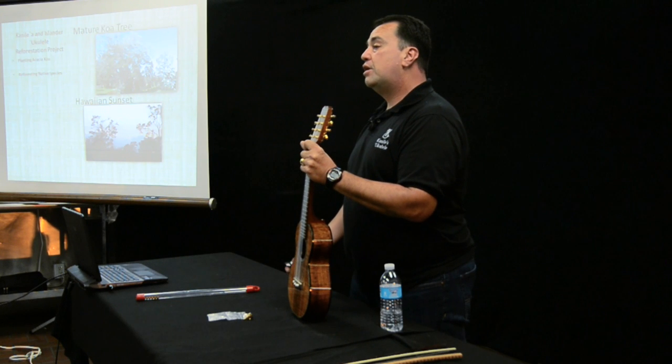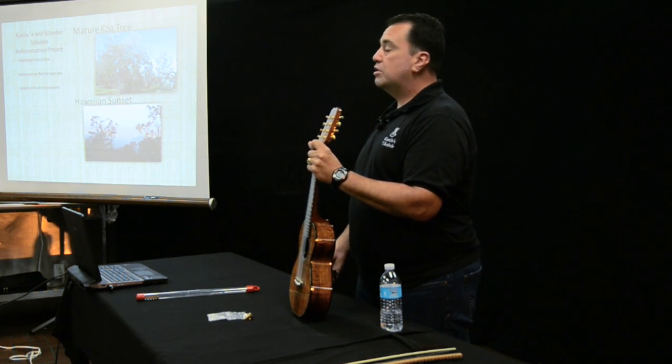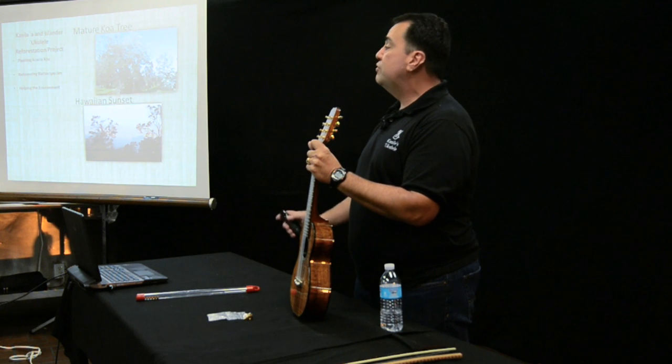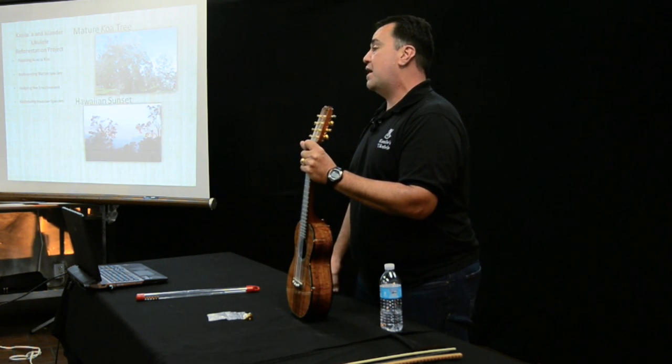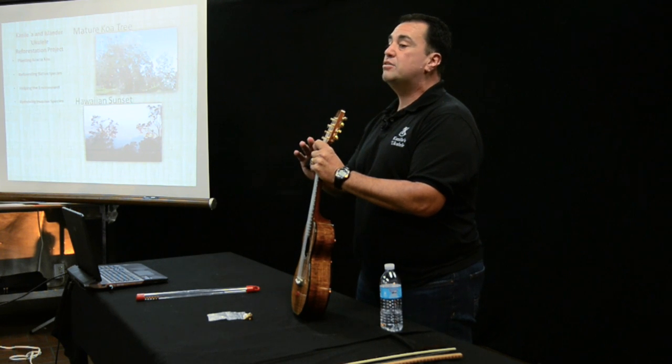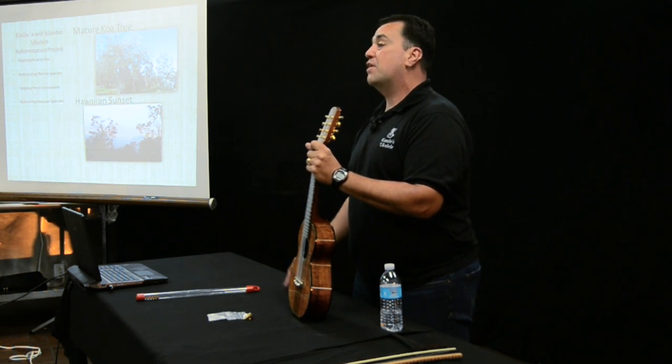So we're planting koa. We're reforesting native species. We're also, of course, helping the environment by removing the invasive species. There are many invasive species that we learned about. Now, this is a whole side to ukulele that was really kind of unknown to us. I'll be very honest with you.